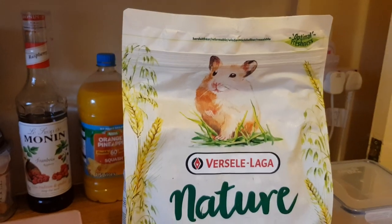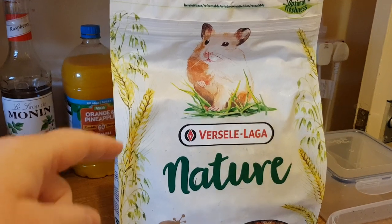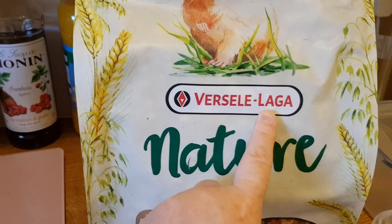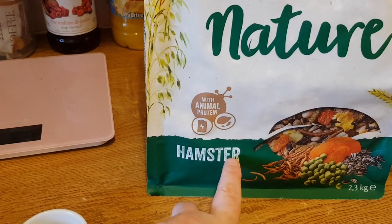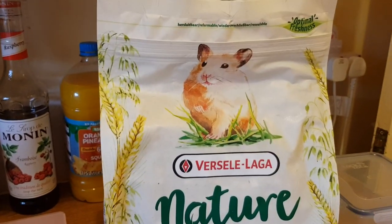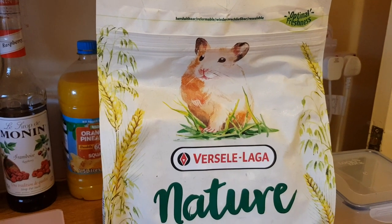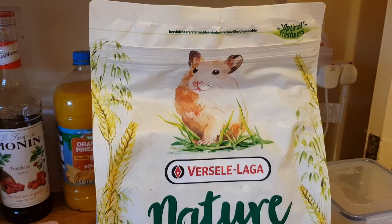Guys, I'm going to say it again, my famous line: another hamster food review. Versele-Laga Nature, a 2.3 kilogram bag, which is absolutely the biggest bag I've ever had. So it looks like we should give this a bash and see what happens. I should get it open and do the dig.